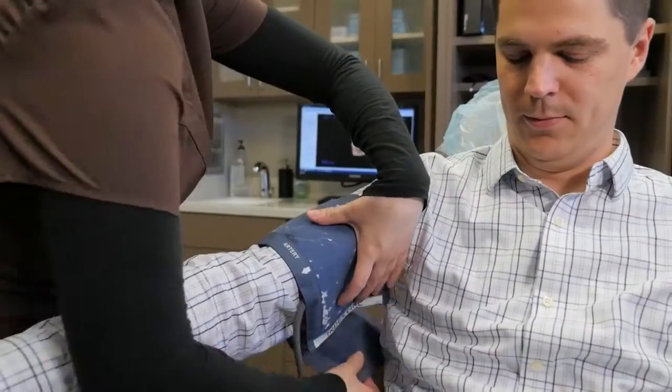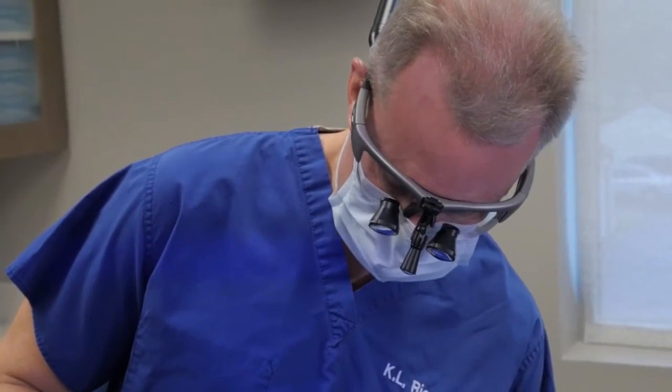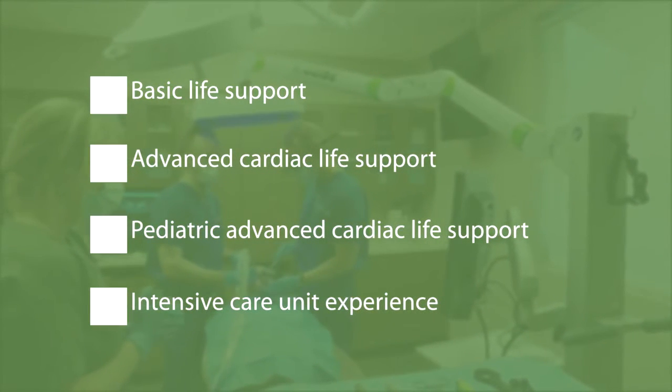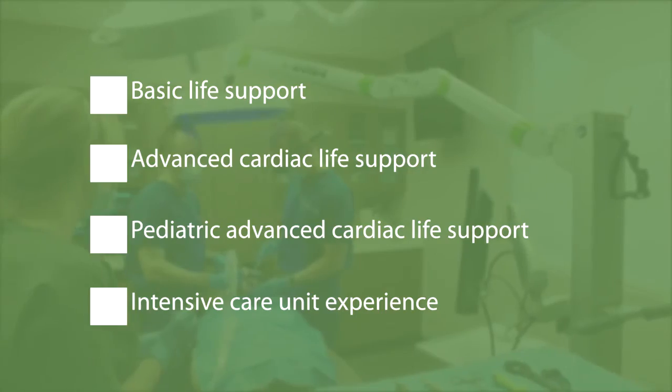Here, you will be greeted by our exceptional staff of registered nurses and surgical assistants. Our surgical staff has undergone countless hours of training, including basic life support, advanced cardiac life support, and pediatric advanced cardiac life support. Many have worked in intensive care units, so rest assured you will be in the best hands.